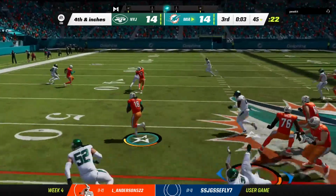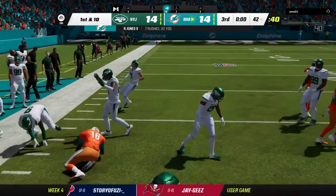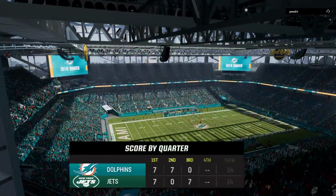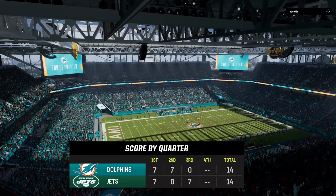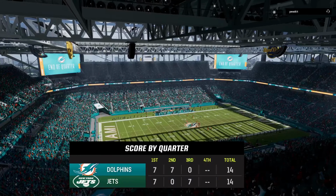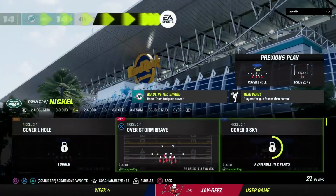They'll go with Jones. And he'll go down, and that will do it for the third quarter of action. So a moment to catch our collective breath after the 4th down conversion. You are watching the NFL on EA Sports.